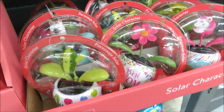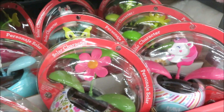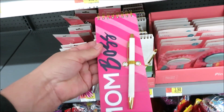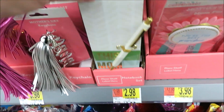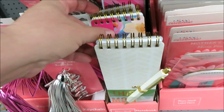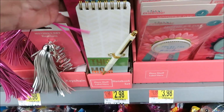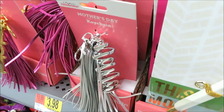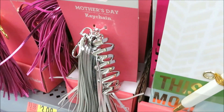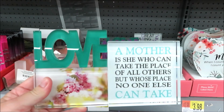Now, if the kids are doing the shopping, they might be interested in these little solars. They do come in a llama and a unicorn. Something a little more practical are these little notepad and pen sets for just under $3. They come in 3 different versions, perfect for the mom who likes to take notes. And right next to those, they also have some keychains. This one in silver for Nana and in pink and gold for mom.